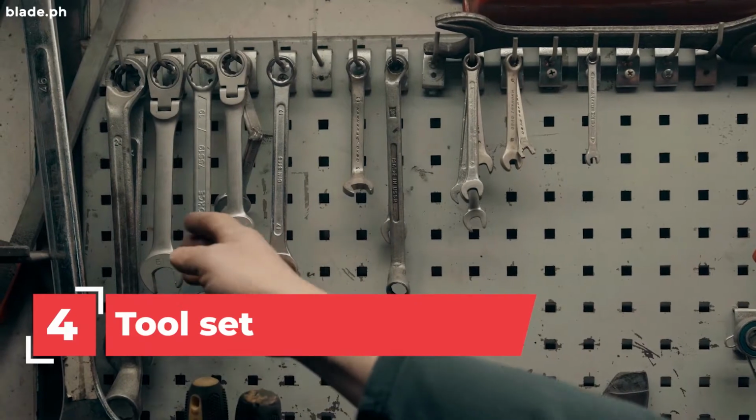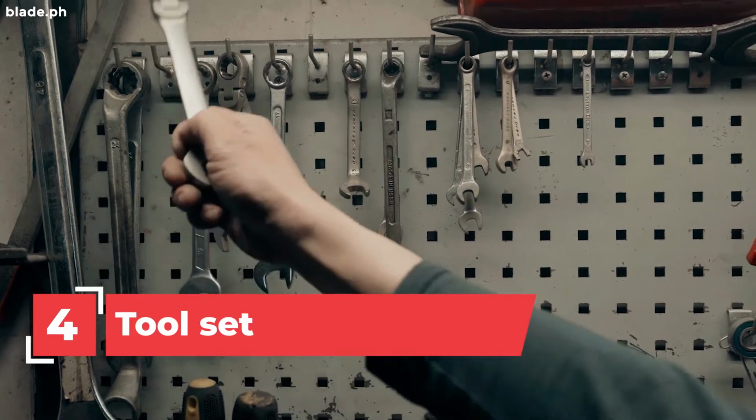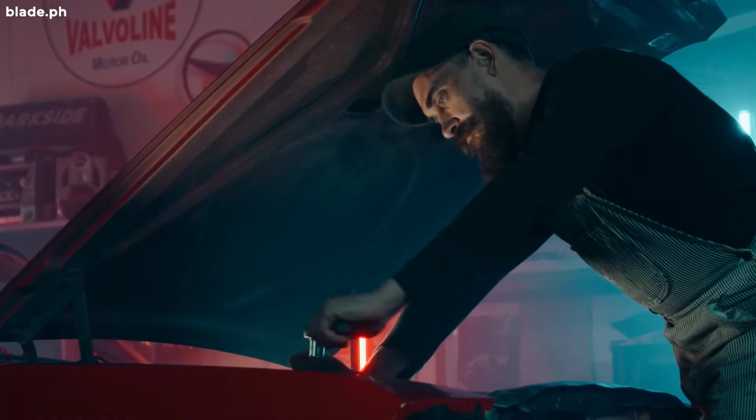Number 4, tool set. When things come loose, this might be your lifesaver.